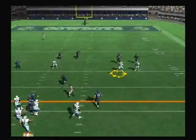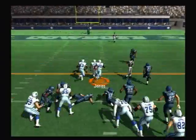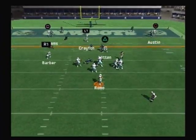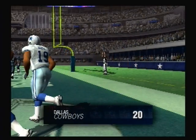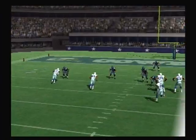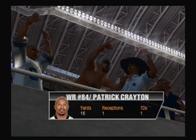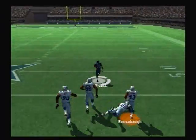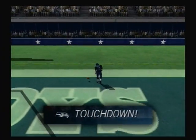Drops back. It's completed. Witten, great pass from the quarterback. Here's the halfback. The 20. Again and again, another first. Back to pass. Tries for the end zone. Touchdown, Cowboys. The 10, and he scores. What a play.